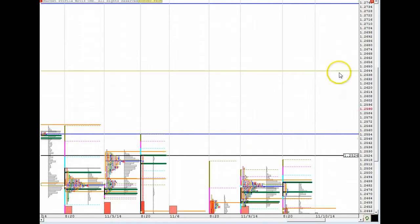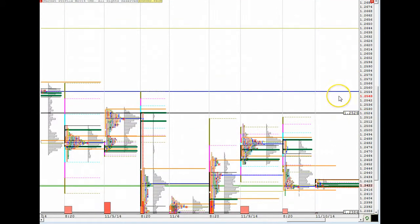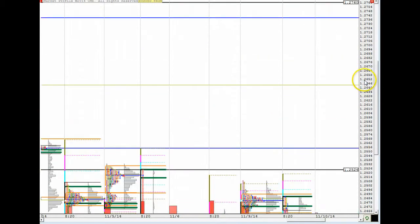On the upside, what we should target, if we can break out of this consolidation successfully, meaning that we exit from 1.2524 and secondly out of 1.2555, I have two targets up there. One is at 1.2650 and the other one is the naked POC up there at 1.2740.